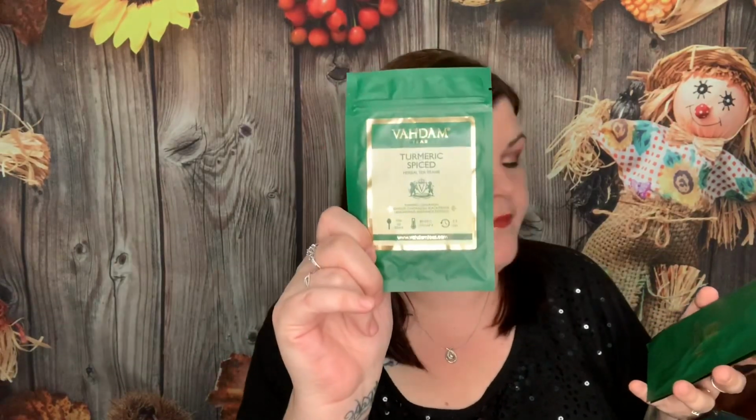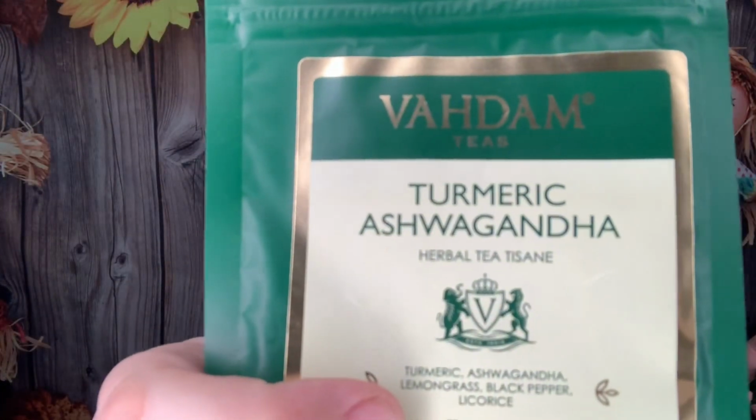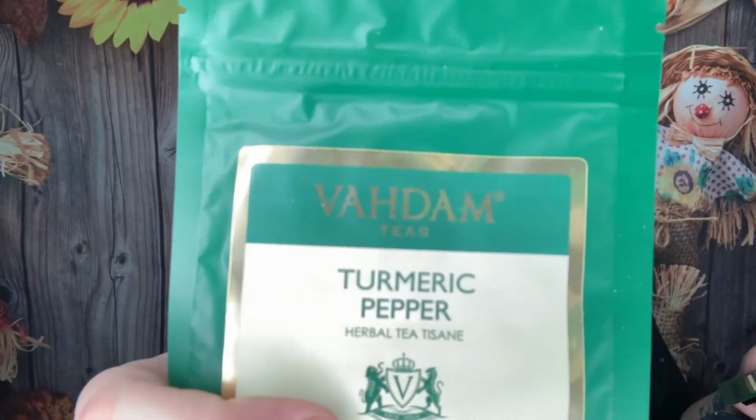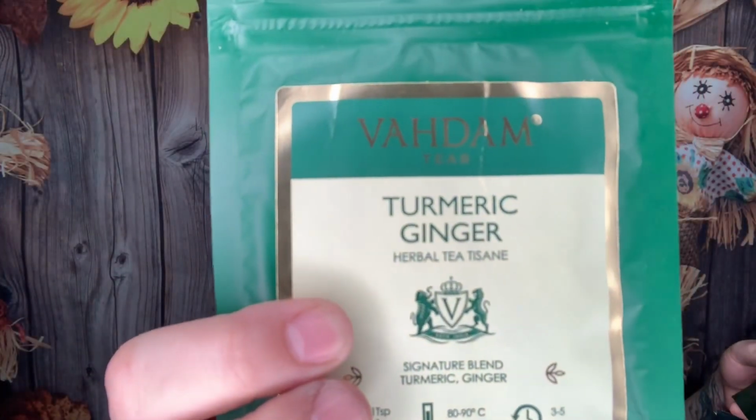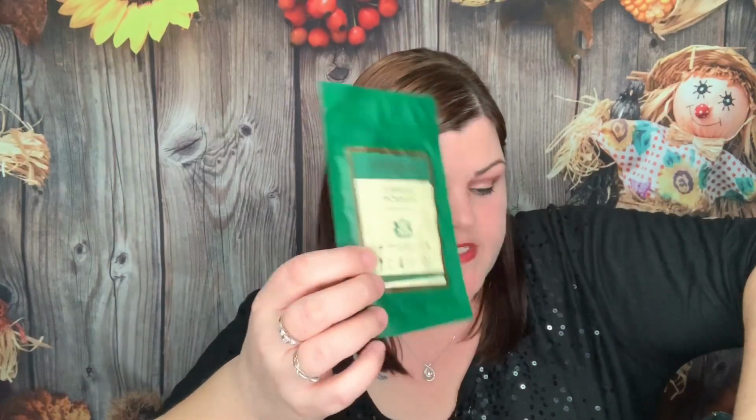This is the turmeric spiced herbal tea. This one is turmeric ashwagandha. Oh no. Turmeric pepper. Turmeric ginger. And turmeric moringa. So those are the little samples.